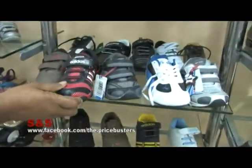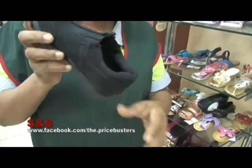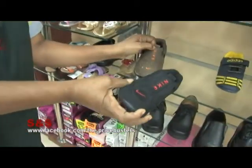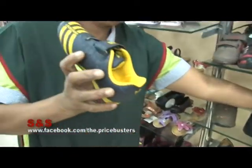We have some sports shoes, sneakers for them. Nike, we have black, brown. We also have the Adidas brand. If you look at it right here.